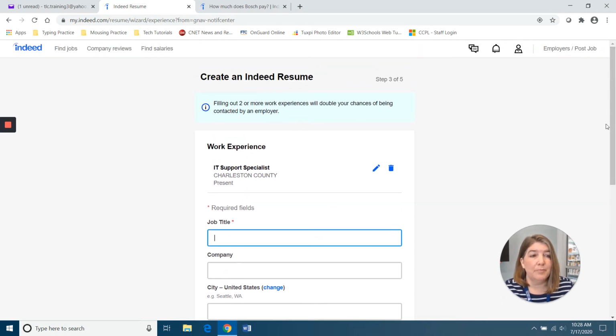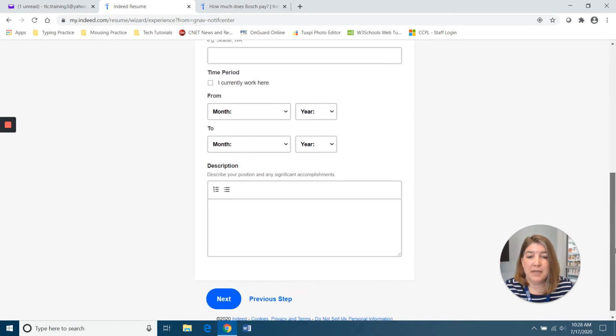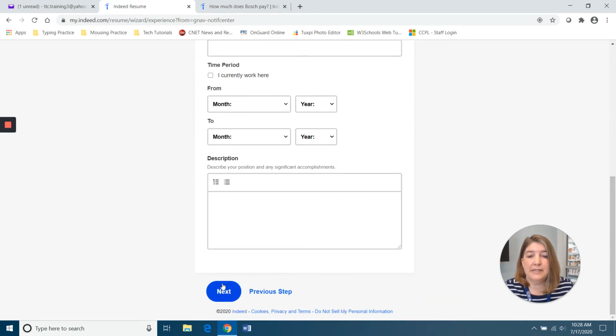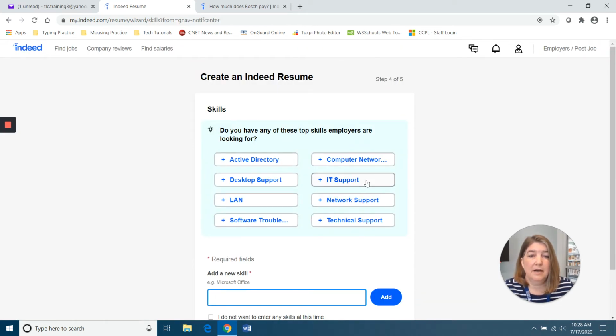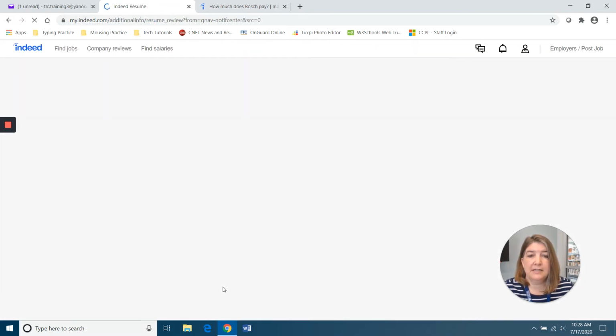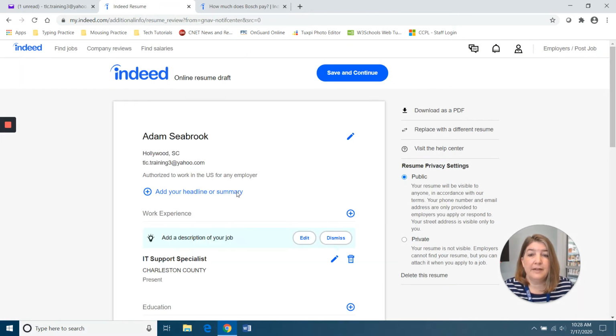It does want me to put more information. Sometimes you just don't have any more information. But yeah, we're only at step 3 of 5, so let's keep going to next. I'll add some additional information. Next. All right, and here is, they've created a resume for me. I want to show you this. You can download as a PDF.